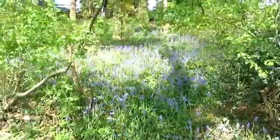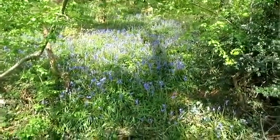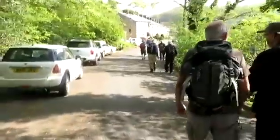And here we are, just where we parked the car. There's our first little carpet, a little rug of bluebells. And we're heading down into the village on the road at the moment, and then we'll see how we go.